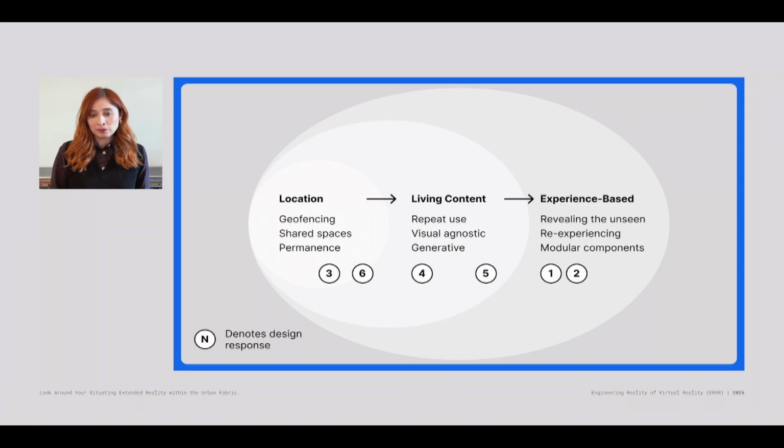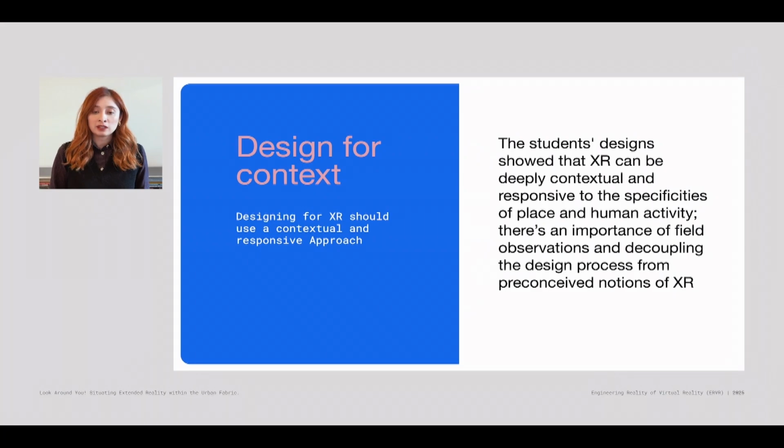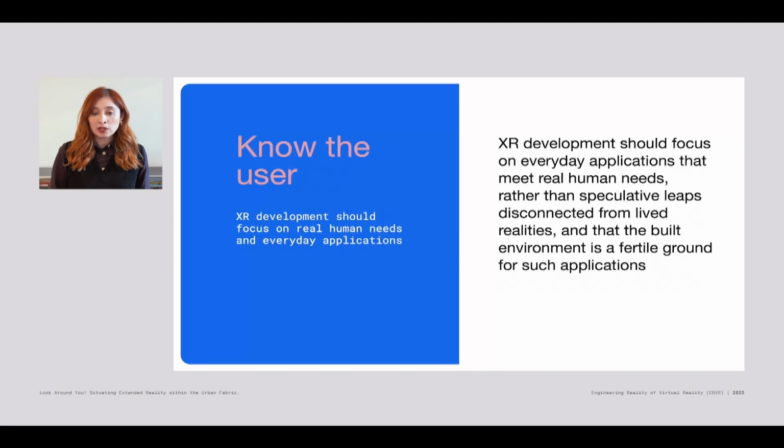So to summarize, the project demonstrated that XR can be deeply contextual and responsive to specificities of a place and a human activity, and also has the potential to transform urban and historical spaces. XR development should focus on everyday applications that meet real human needs, rather than speculative leaps disconnected from lived realities, and that the built environment is a fertile ground for such applications.